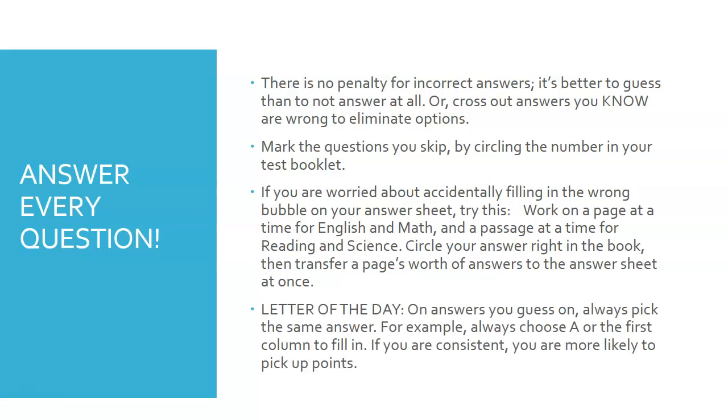And then finally, letter of the day. So what this means is on answers that you guess on, you always pick the same answer. So you always choose A or F in the first column, or you always choose the last column. You just go down in a line on the ones you guess on. If you are guessing on one and you just fill in a random bubble, that's fine. But if you're consistent, you are more likely to pick up points. So if you're guessing on a question and you always fill in A on those guesses, statistically, you're more likely to get some of those guesses right, get them correct.